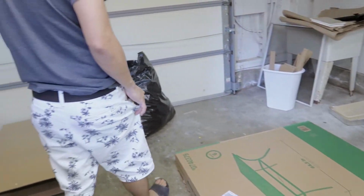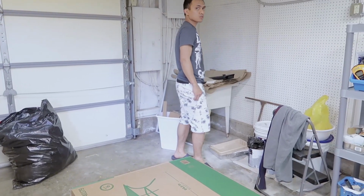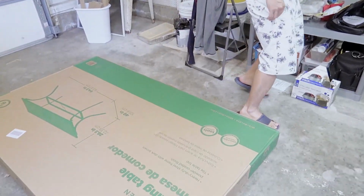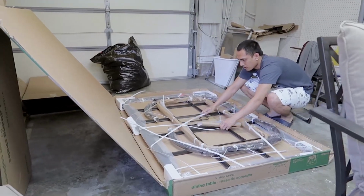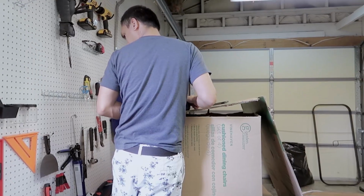Now time to assemble this table. I'll do this tomorrow so you could go sleep. Come on, just do it now. You already started it. So, might as well finish it, right? Don't do a half-assed job. Yes! The table!